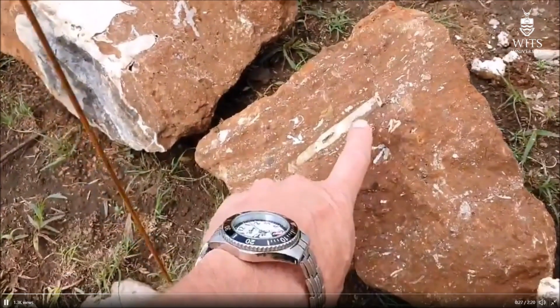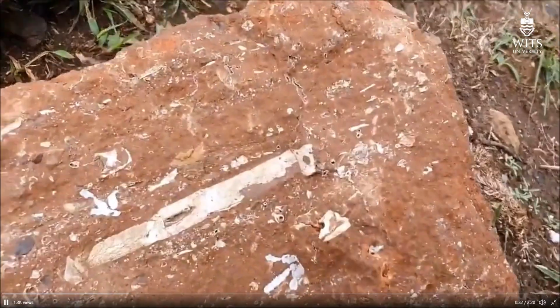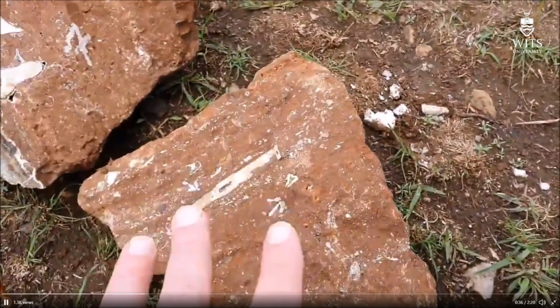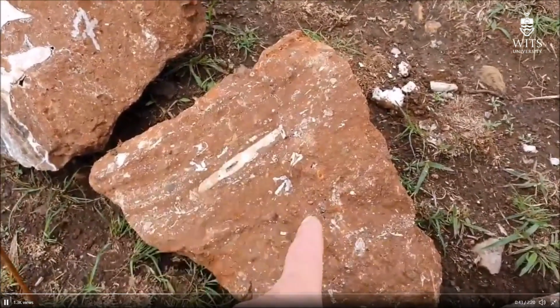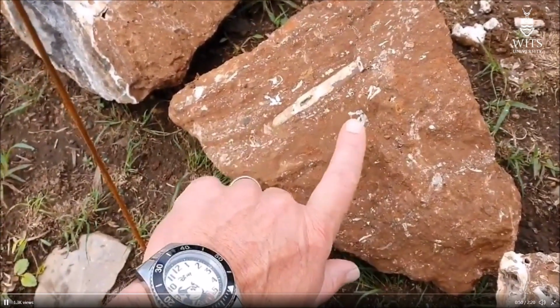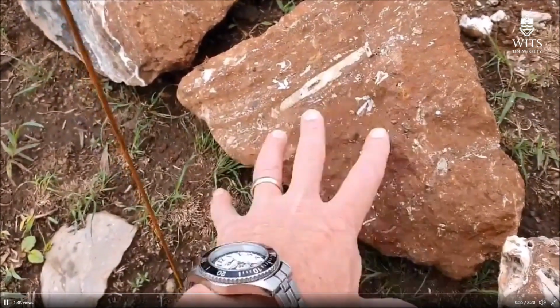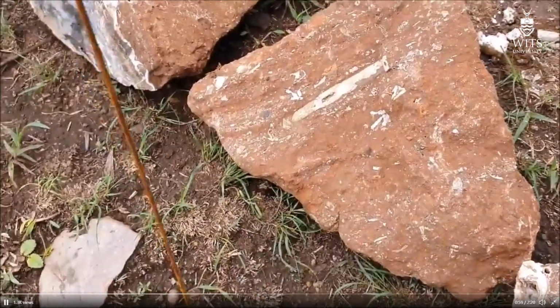This is a particularly interesting fossil here. I'll try and get a closer look at it. The reason it's interesting is that it looks very much like a hominid ulna. I think it could be a radius, but I think it's a hominid ulna. The breccia around it is very similar to what has come out of block 2, particularly this fine-grained breccia with these smaller rocks and fossils. There's an interesting tooth adjacent to it.